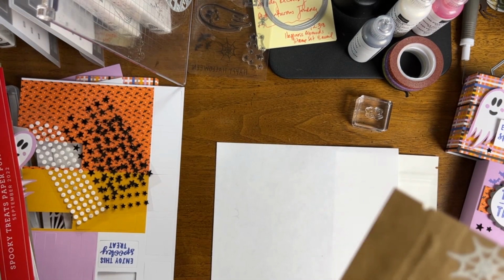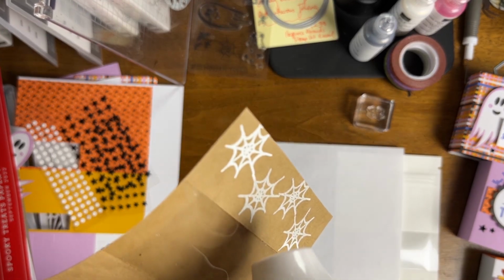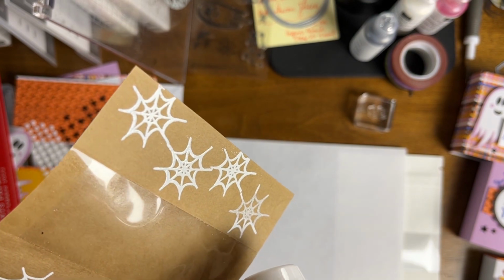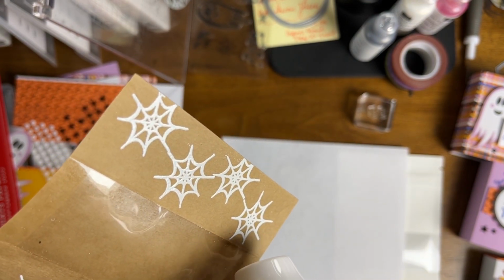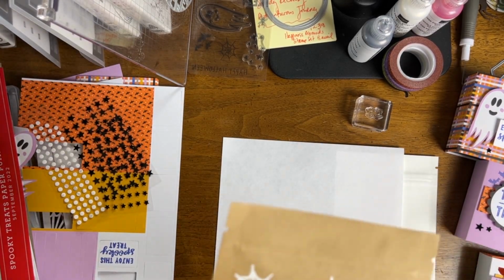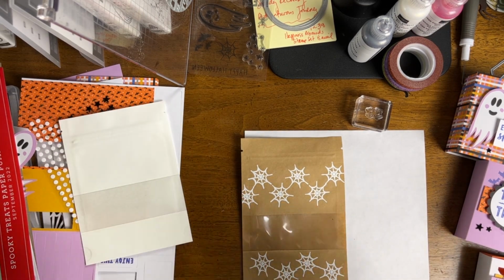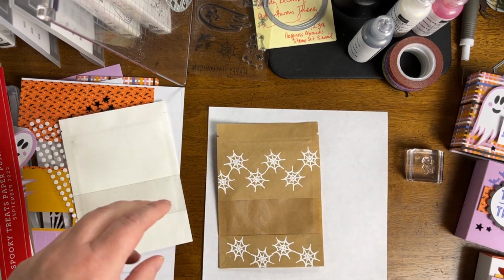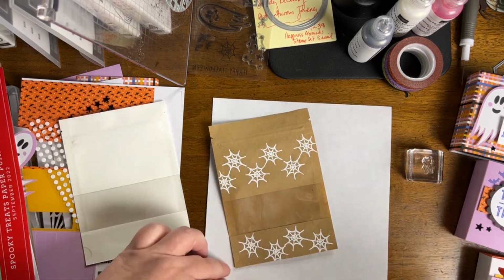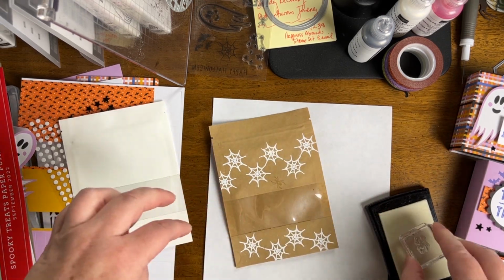Now what I'm doing is I am heat setting the embossing powder with my heat tool. And here's what I want to say about this. The Peekaboo treat bags have a little bit of plastic and adhesive on the inside. And of course, everything is all sealed up. But when you heat it up with the heat tool, it can have this ability to stick a little bit. Now the Stampin' Up heat tool actually has two settings. It has a low and a high setting. So you would want to use this on the low setting, and you really shouldn't have an issue.